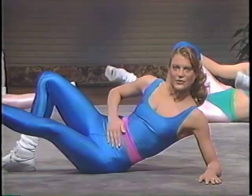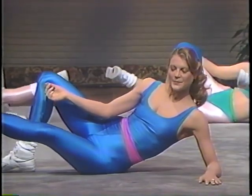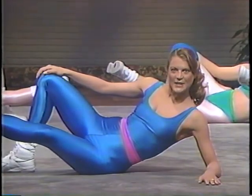Keep your abdominals pulled in. Two more. A little bit higher. Last time, hold it up. And just press, press all the way up. Lift up. Four, three, two. Hold it there. Combination press.